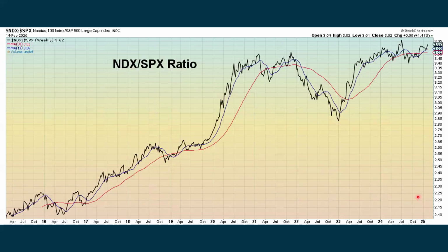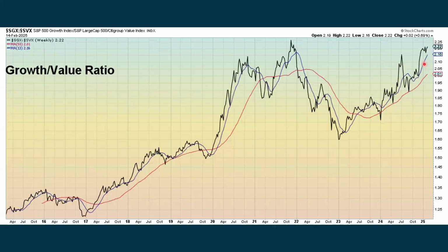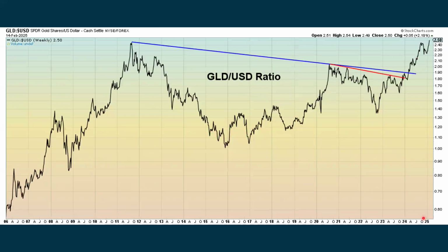Then a ratio between the Nasdaq 100 and the S&P. In a good solid environment, that's what we'll see here, the Nasdaq 100 outperforming the S&P, but they're both doing quite well. The S&P 100 is improving after it had been falling back when you compare it to the S&P 500. Growth is outperforming value. That's what you see in a solid positive market. Gold and the S&P are just kind of chopping along sideways. Bonds are still underperforming stocks longer term.